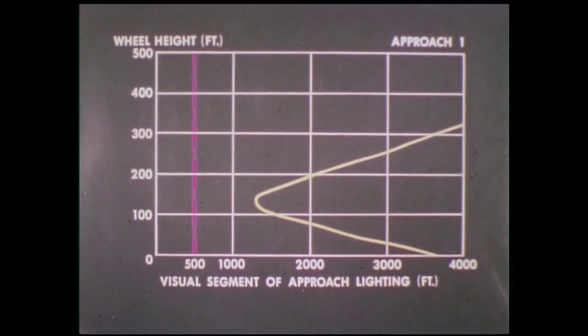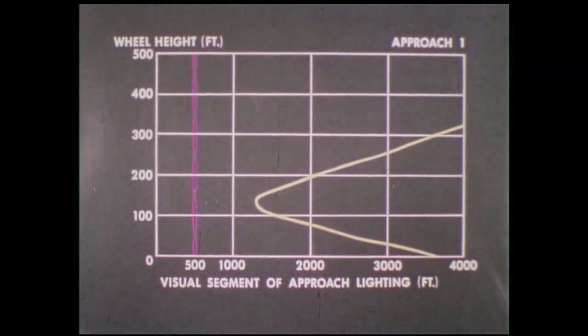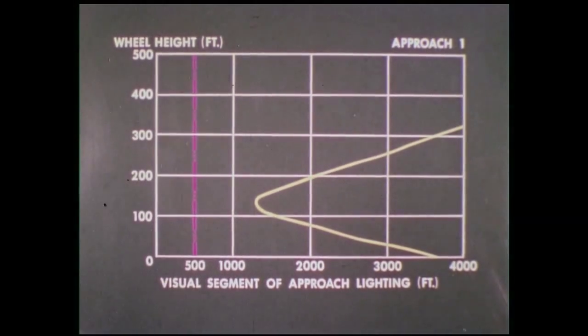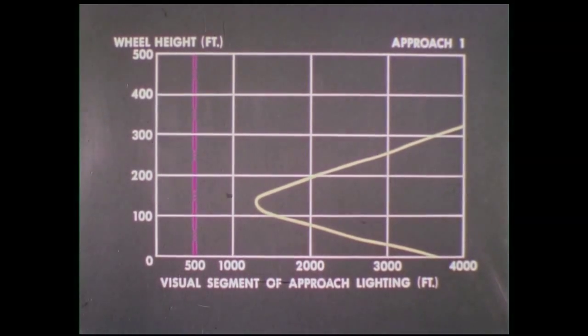The diagram shows that the pilot will have a large visual segment early in his approach, but that as he descends, the area of visual reference will reduce to a minimum of about 1,200 feet in the 130 to 160-foot height band, and then increase. This condition could be caused by either a dense layer of fog with its top in the height band 130 to 160 feet, or by a dense patch of fog drifting across the approach area as the aircraft passes through this height band. In this approach, both conditions occur.